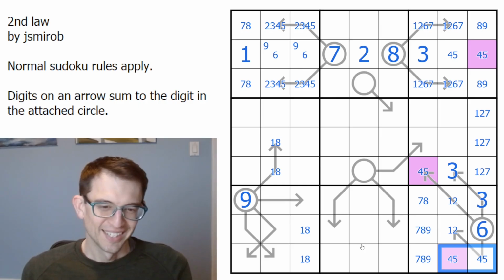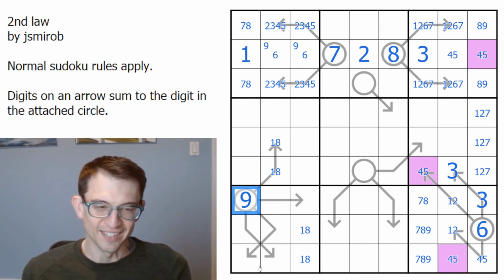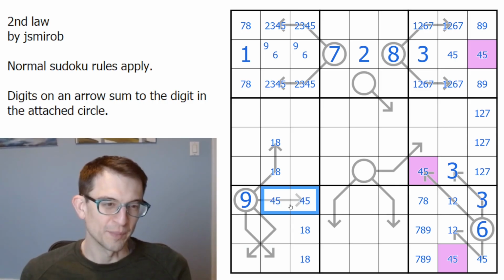Did you see it? This tells me where the 4, 5 arrow is on this 9. Right? Because now it's not this arrow. It is not this arrow, because this digit can't be 4 or 5. This digit can't be 4 or 5. So the 4, 5 goes up here.